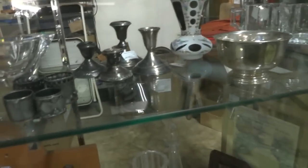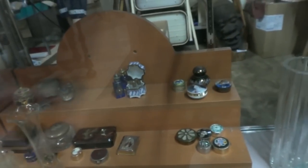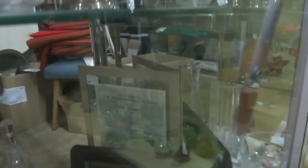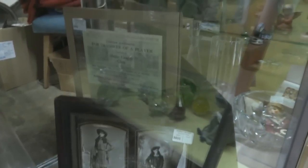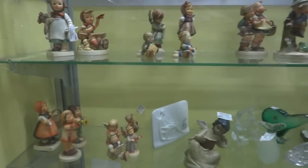There's some sterling candelabras here. There's Heisey glass, some wonderful sterling through there, more Waterford, sterling based crystal. Look at all these little pill boxes and little perfumes. Very cute. There's some nice glass in here. Look at them, chicks with guns. Major League player, transfer player, Major League Ball Club. That's pretty cool. I should know who that belongs to. George A. Ruth. So I bet you there's a babe involved in that. Always a babe involved in things, isn't it?